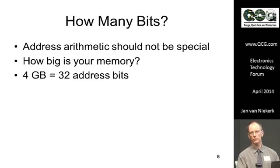And so today I'm going to talk about 32-bit microcontrollers, and I'm going to recommend that unless you do something very special, you look at 32-bit microcontrollers as well. So that's the bit answer.